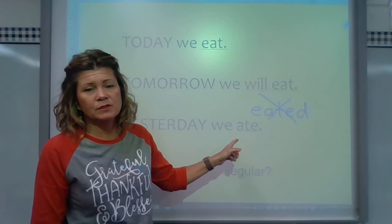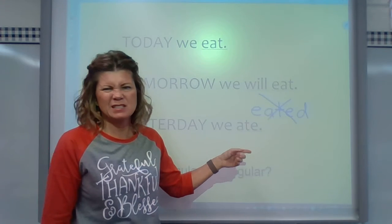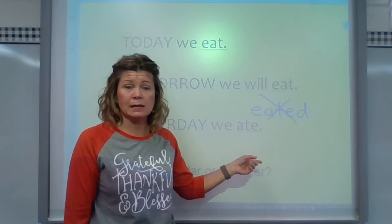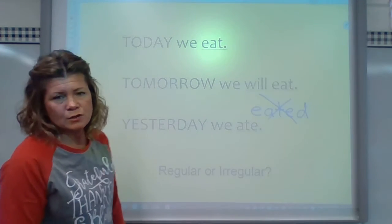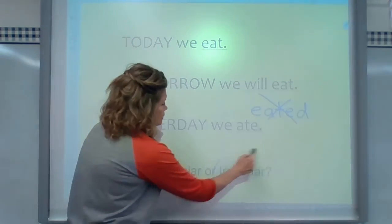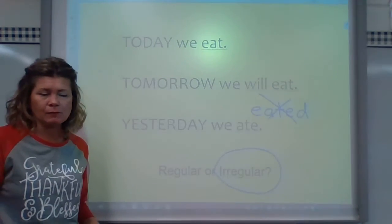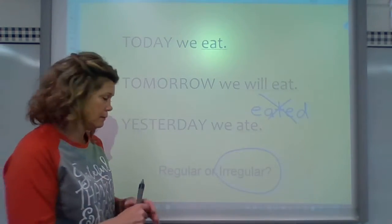We ate. This is one of those times when it doesn't have an ed on it, okay? It doesn't sound right. We say ate. Okay, yesterday we ate. So that's down here at the bottom, regular or irregular. This is irregular. That means it is not the regular add ed. Regular ones, we just add ed. Okay, this one we don't.